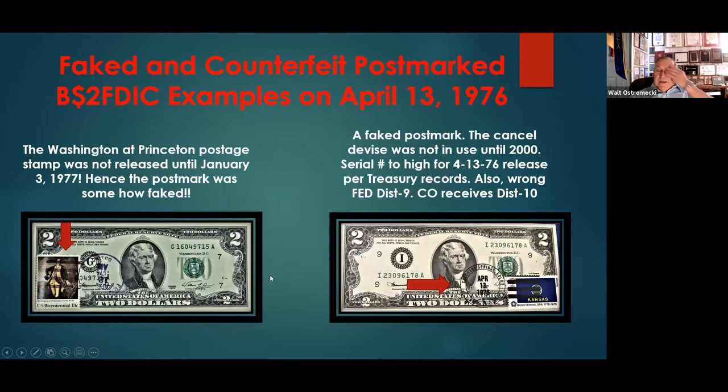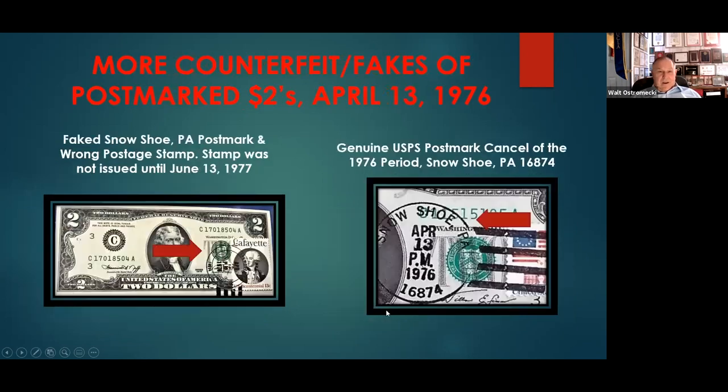Well, as we're getting down to the end here, some people like to always ask questions, and I try to put them in here. There are fakes and examples of notes that have been canceled for whatever purpose. The one on the left is an absolute fake because the stamp was not issued until January 3rd, 1977. There's no way it could have a postmark of 1976. Again, it's a fake postmark here, according to Treasury records.